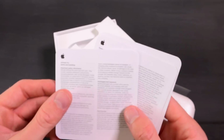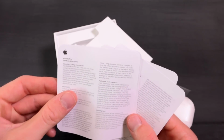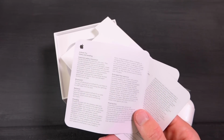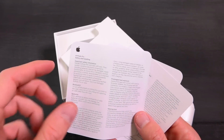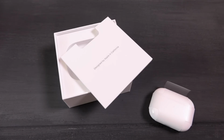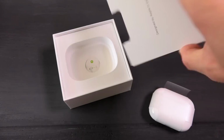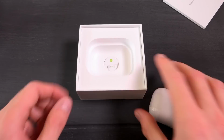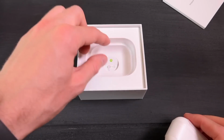It's basically the same thing at this point anyway, except with a few iPad-esque or tailored features, but that's neither here nor there. Anyway, we also have an AirPods Pro safety and handling sheet, warranty. Yeah, none of this is really that important. And no Apple logo stickers. Come on, Apple. $249. You think you could throw in some stickers.